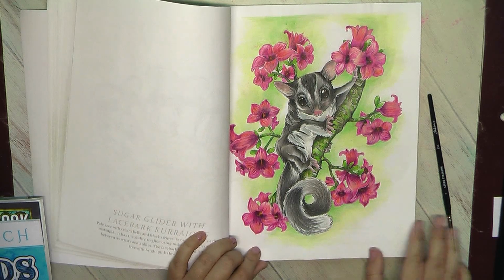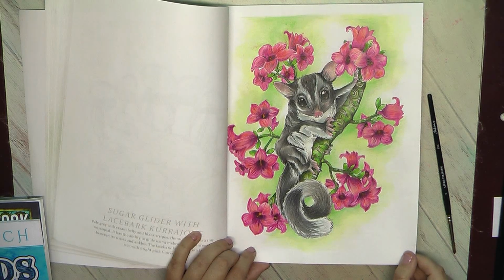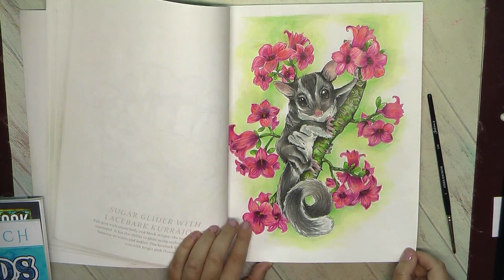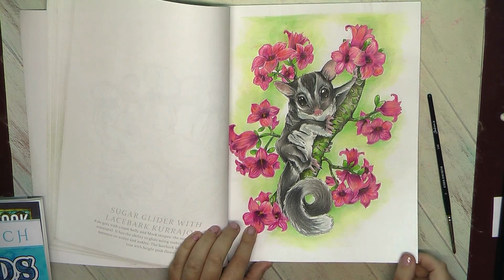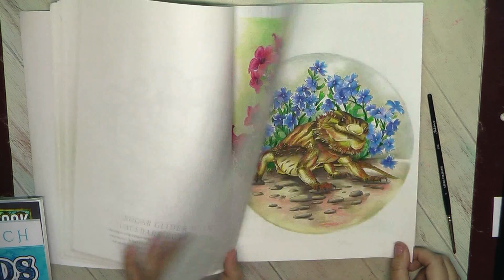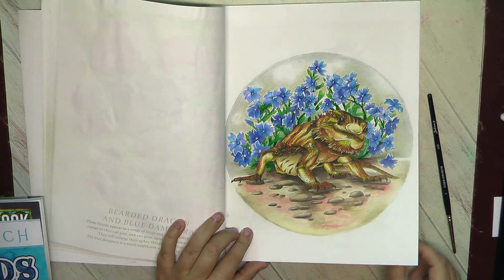Here I struggled again with the background, which I did with light colors of acrylic paints. It wasn't perfect and I struggled a little bit with the flowers. I think that I tried to use Stardust here. So a lot of work I put into this book, but I still enjoy each page here.